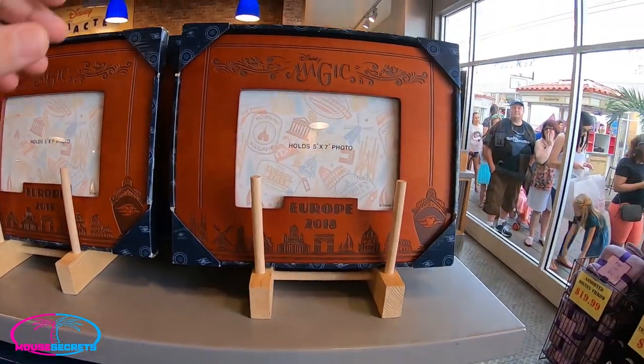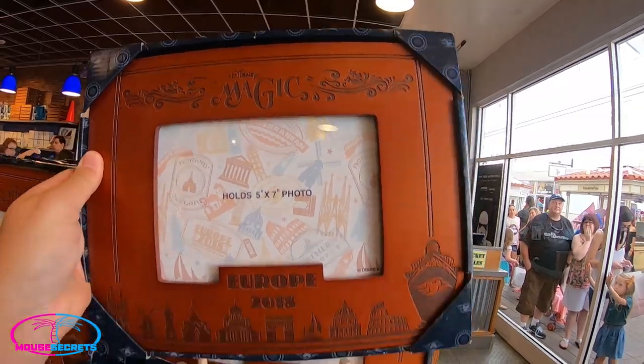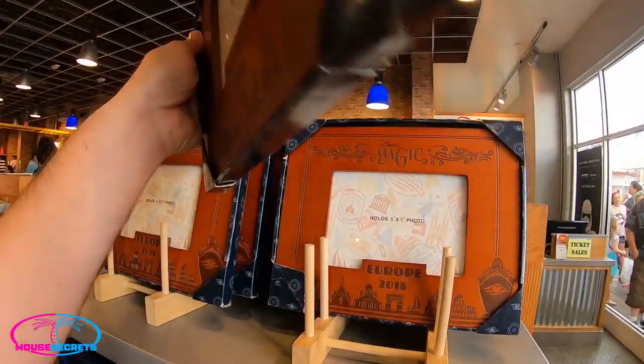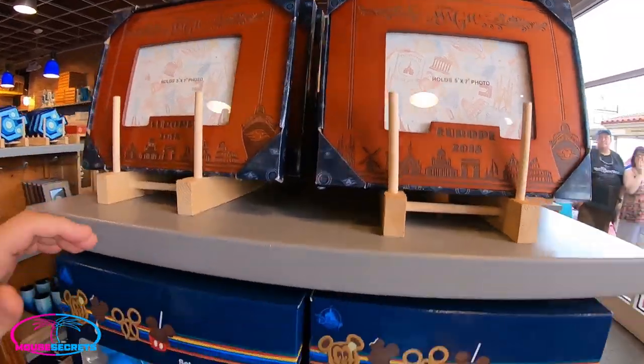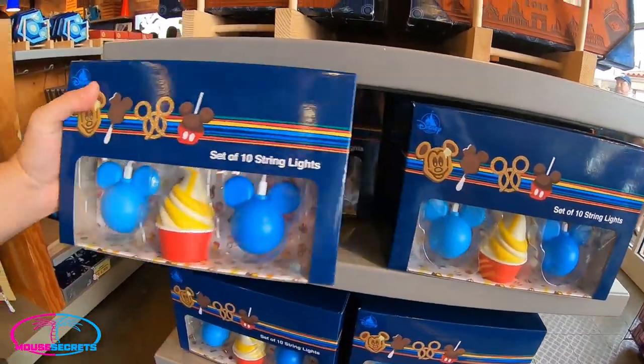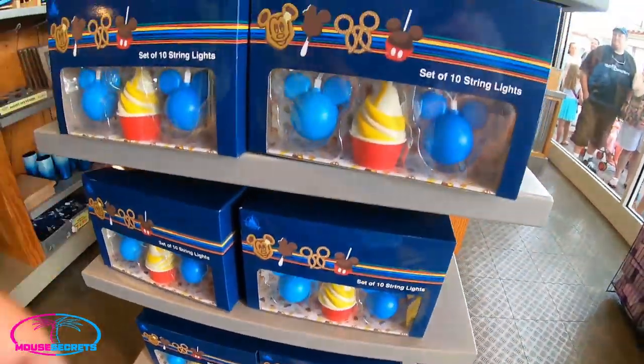They do have some picture frames left for Disney Cruise Line. These are for the Disney Magic Europe 2018. They're $14.99. They've had these picture frames off and on for a while now. They've got the string lights. The set of 10 string lights are $19.99. Got quite a few of those too.